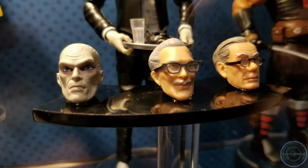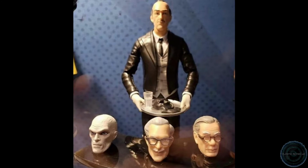They've gone all out with this one. Like they know this is one that we've been waiting for. Oh yes. And again, I'm getting this no matter what. I don't care if it comes out looking like a turd. I'm getting this. I need an Alfred. I'll repaint it. I don't care. But it's an interchangeable Alfred. You can have him in any kind of setup you want.